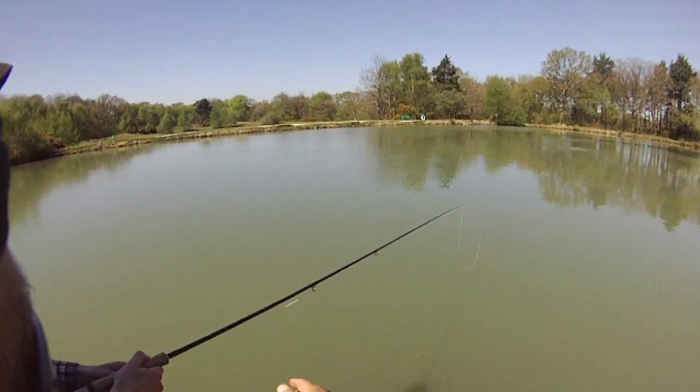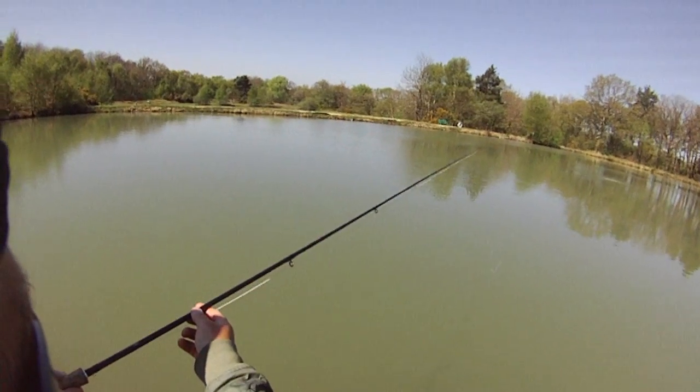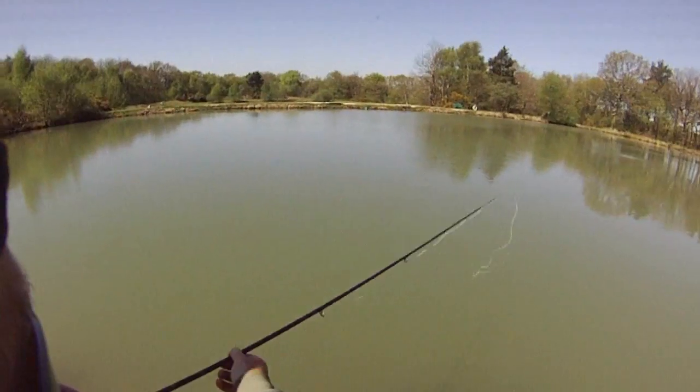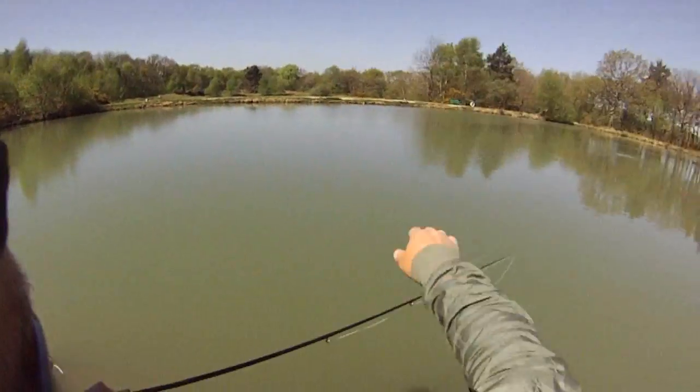Okay, and then keep that rod tip down. So when you get a take, you can strike up on it. If you have that standing up like that to start with, and you strike, you've only got that. If you're down when you're playing it in, you've got a whole arc to strike into him. So keep the rod pointed down when you're playing him in.